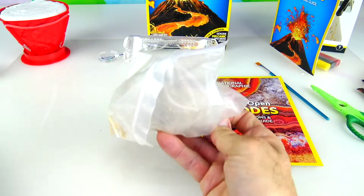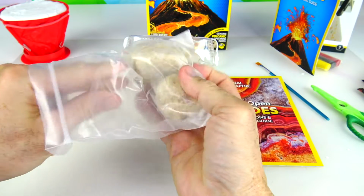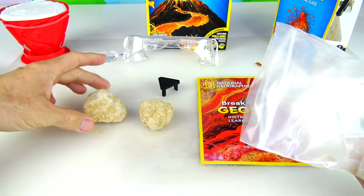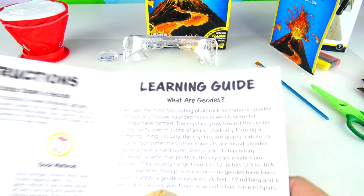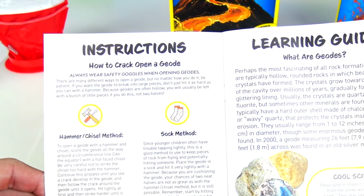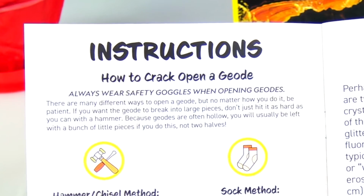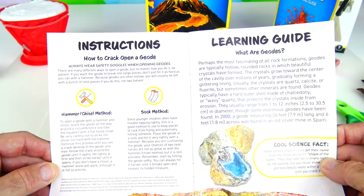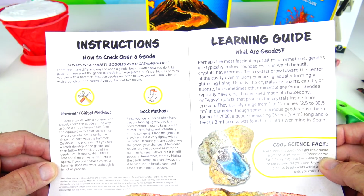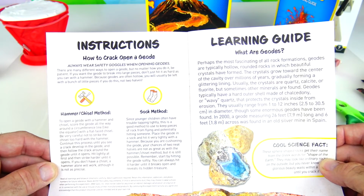Let's take out our 2 geodes. Now they're good size. They're about the size of maybe a golf ball. All right, some of them a little bit bigger. There's 2 right there. All right, so here are some instructions on how to crack open the geode. Always wear safety goggles when opening geodes. There are many different ways to open a geode, but no matter how you do it, be patient. If you want the geode to break into large pieces, don't just hit it as hard as you can with a hammer because it's gonna smash and go everywhere into little pieces. Because geodes are often hollow, you will usually be left with a bunch of little pieces if you do this.